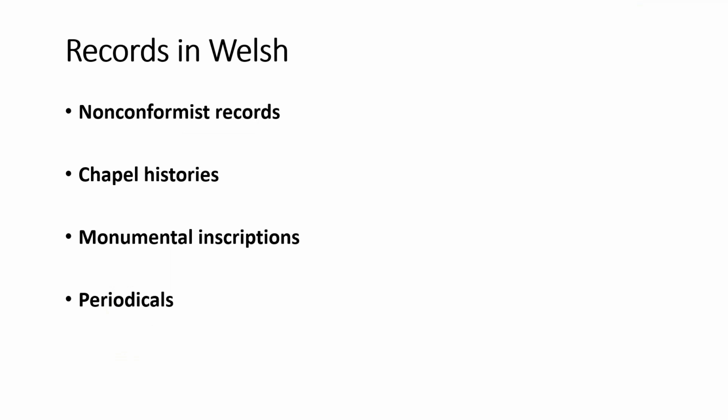So you run into a problem sometimes with records in Welsh, and it's not huge, in my opinion, until you start getting into more details, but these are the records where you'll typically find Welsh, where you'll encounter Welsh language. Nonconformist records aren't too bad because with a christening or a burial record, you can figure things out without understanding the language much. Chapel histories are a little more difficult, but you can pick out names and places and then work with Google Translate to get a little bit of the gist of things. Monumental inscriptions are another source that you'll frequently find in Welsh, but that's not too bad to work with. Periodicals, that's just straight Welsh, a lot of it, and there's a lot of great material there, and so that's going to be a little bit more of a challenge.